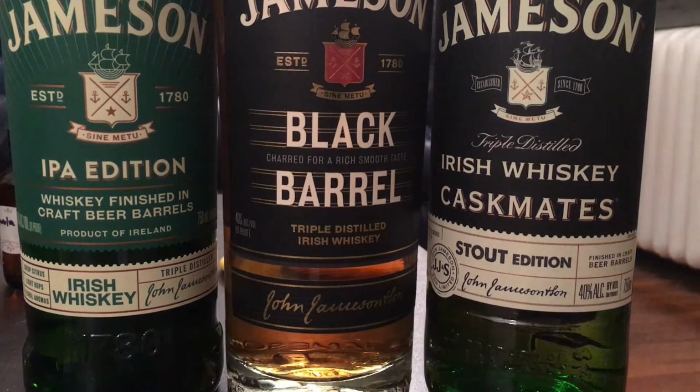There's a little bit, but not a ton. And that goes down real smooth. Like I said, the best way to describe it is that it almost spreads out across your mouth and then evaporates. It's so light, but it's still flavorful.